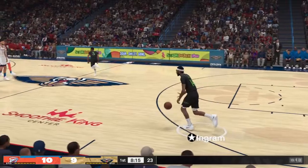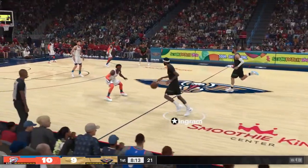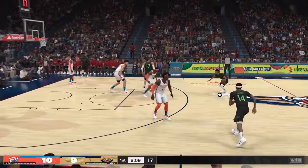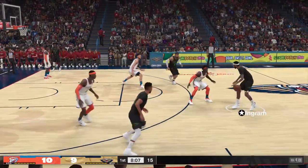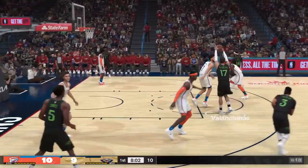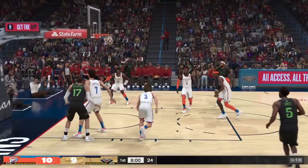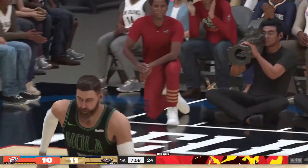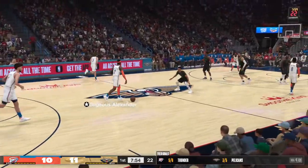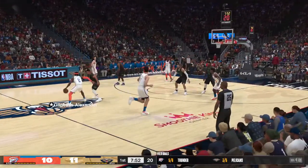This is who Josh Giddey is. New Orleans has gone 2 for 3 from outside the arc. Pass to McCollum. Back to Ingram. Valanciunas with a screen on Dort. Ingram, the pass to Valanciunas. Yep, count it. This guy came over from Lithuania with an ability to play pick-and-roll basketball, and he's only gotten better during his time in the NBA.